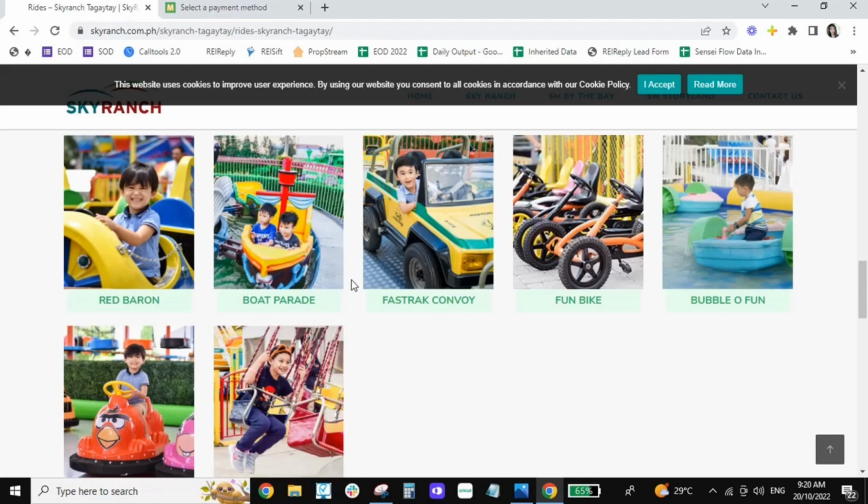So, ayun, naisip namin na next time, pag pupunta ka doon, since pwede kang lumabas from doon sa Skyranch mismo papuntang parking area, what you can probably do kung nagtitipid talaga kayo is magbabaon na lang kayo tapos doon kayo sa may sasakyan kakain. Ganon. Tapos pasok na lang ulit since may tatak naman.